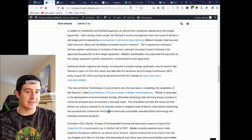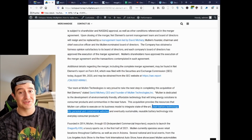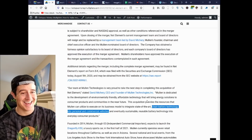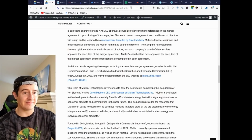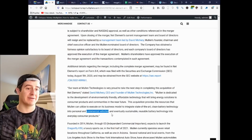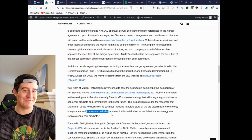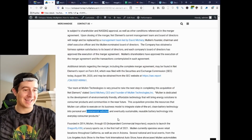So again, they're hyping their battery, but it sounds like it's done, which is huge. And they dropped in that personal and commercial vehicles. So who knows? Who knows who they could hook up selling batteries to? Maybe Fisker. Maybe Fisker comes out with a commercial vehicle, and eventually sustainable, reusable battery technology into everyday consumer products.